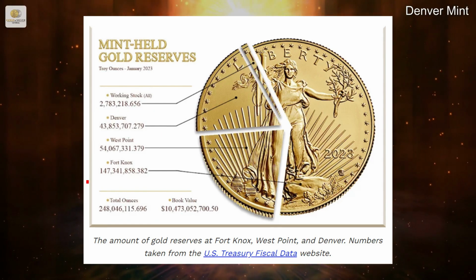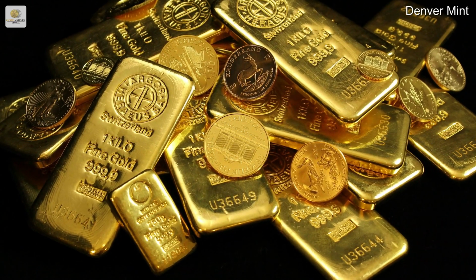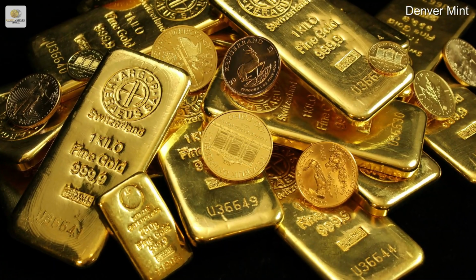When it comes to the US gold reserves, each of these spots has its role, making sure that America's yellow precious metal game is not just safe, but also on point.